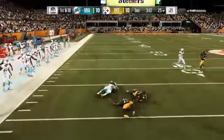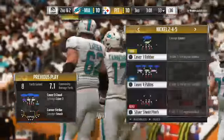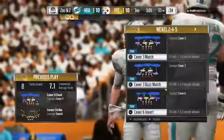Tannehill finding his safety valve here. That's complete. And he'll get it up to the 33-yard line. Give him 8 on the play, and it'll make it 2nd down.